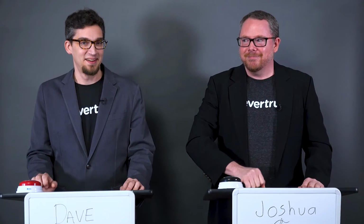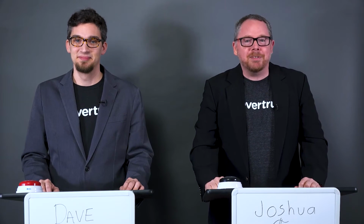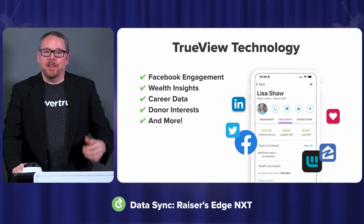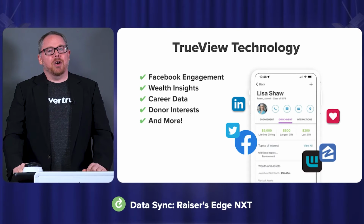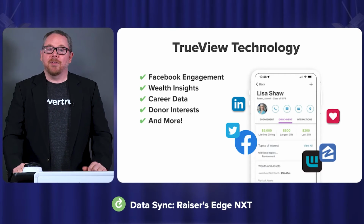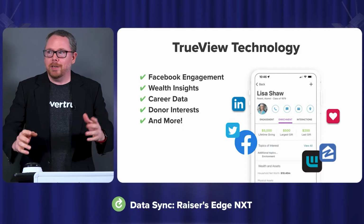Seriously? The EverTrue Data Sync with Razor's Edge NXT happens nightly? Yes. This means EverTrue will always have your most up-to-date donor data from NXT. That enhances the information we're matching for your constituents via our TrueView technology as we pull in Facebook engagement, wealth insights, career data, donor interests, and more. That is so amazing!